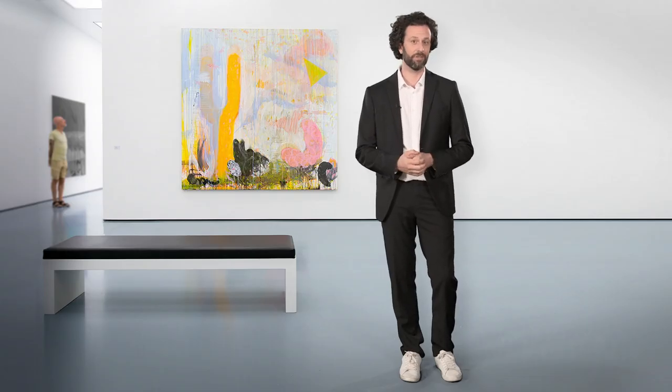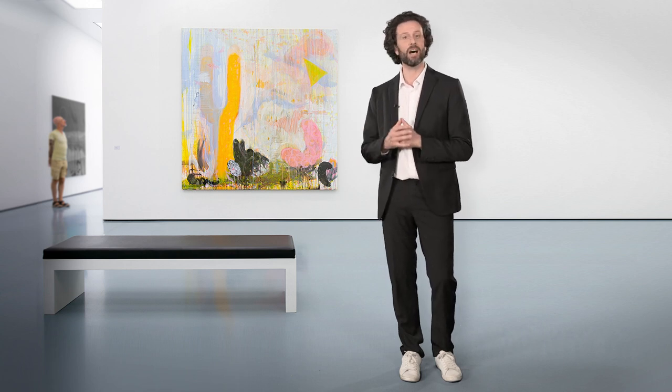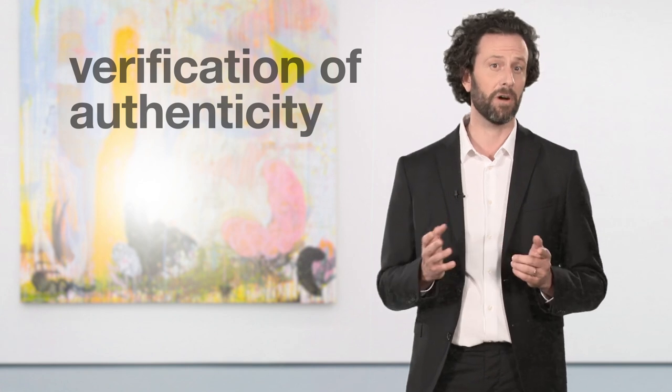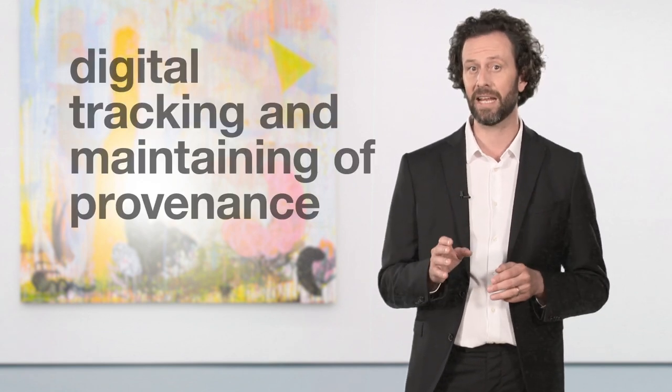This was a brief introduction of 4ARTechnologies' unique and patented augmented authentication technology, which sets an unprecedented standard for the global art market. In summary, these are the services and standards the 4ART app already offers. Creation and registration of the digital biometric fingerprint for any artwork. Verification of authenticity. Creation and matching of digital condition reports. Digital tracking and maintaining of provenance and historical data. Digital catalog resume. Tracking of ownership or possession change. Implemented VR application. AI-supported image recognition, and digital audio guides for museums and galleries.